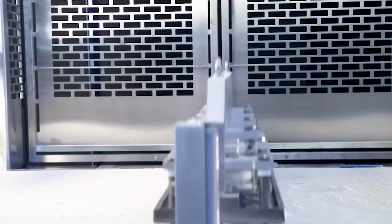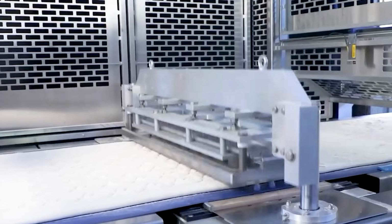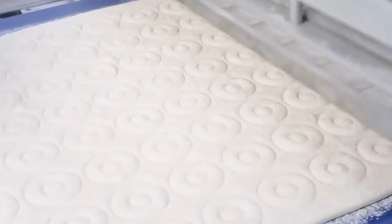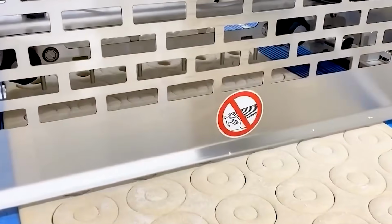A rotary die cutter stamps out perfect donut rings and holes in a continuous, automated process. The cutting dies are precision machined from stainless steel to ensure sharp, clean cuts and minimal dough waste. Any scrap dough is immediately collected by conveyors and reintroduced into the mixing system for reuse.